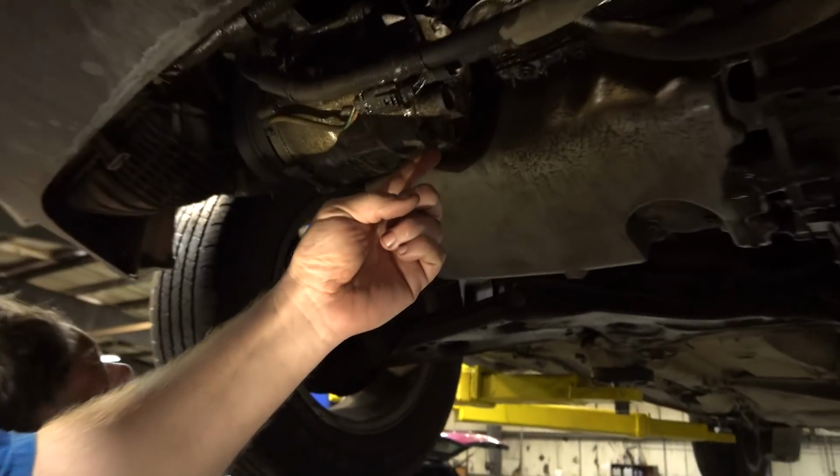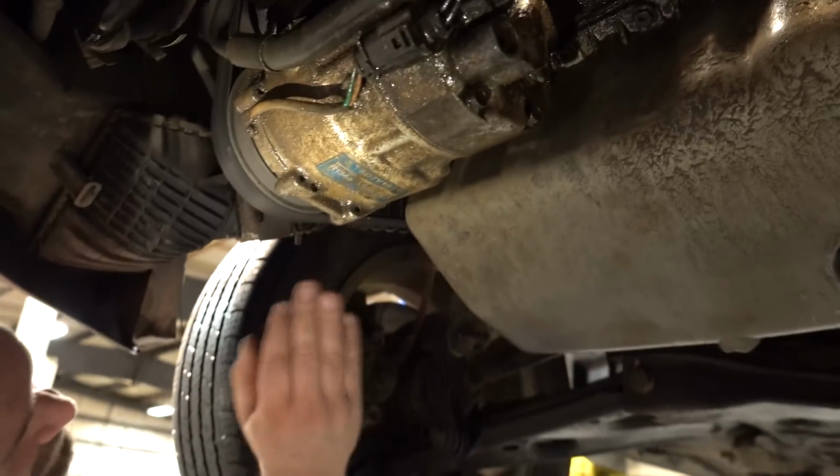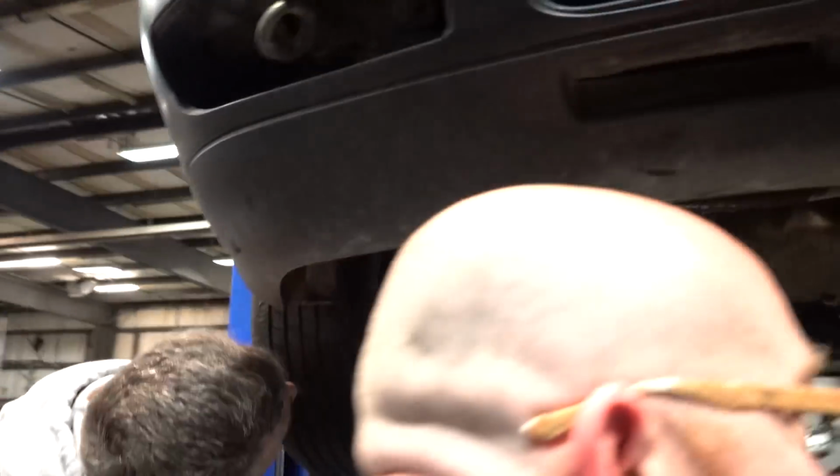Oh, I like this design. It seems optimum for airflow. What's diesel fuel? Yeah. He just said that. You didn't need to taste it.